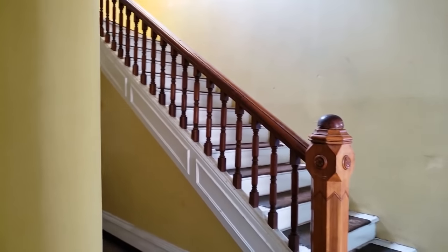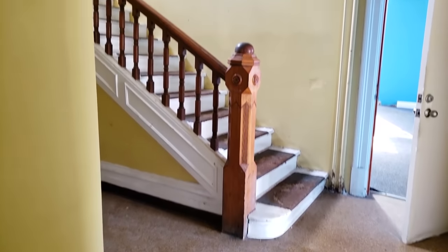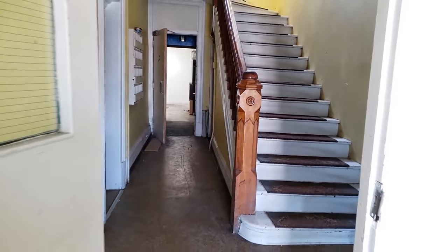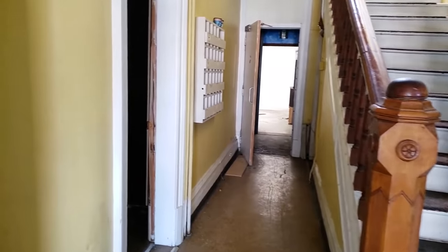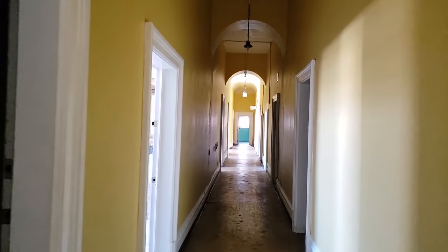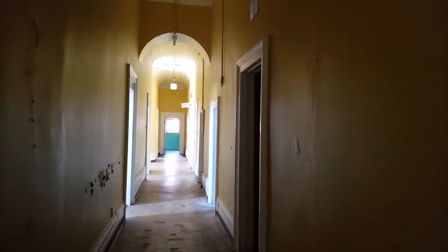First thing we see, super nice staircase. There you go. I will get you a better view from inside here. And we'll now pan to the right, left, I should say. And you've got the long main hallway with super nice arched features on the ceiling. So we'll just take a nice easy walk through.